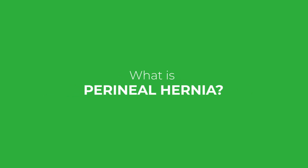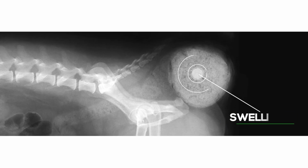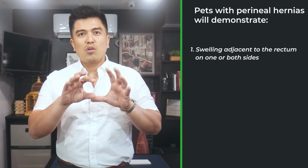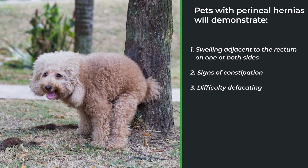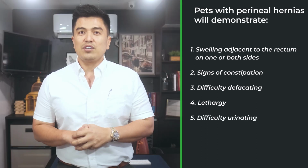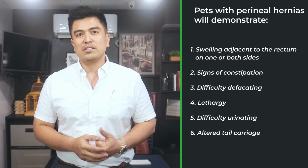So on with our topic for today. What is perineal hernia? Perineal hernias result from the weakening or complete failure of the muscular diaphragm of the pelvis. Normally, the pelvic diaphragm allows for rectal support and keeps the abdominal contents from encroaching to the rectum. Pets with perineal hernias will demonstrate a swelling adjacent to the rectum on one or both sides, coupled with signs of constipation, difficulty defecating, lethargy, difficulty urinating, and altered tail carriage. The tail, they cannot raise it because the muscle there is gone, no?